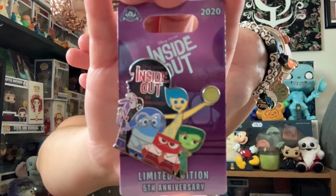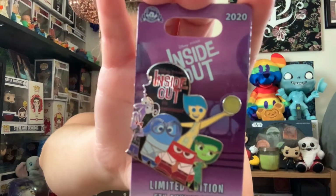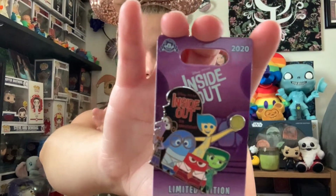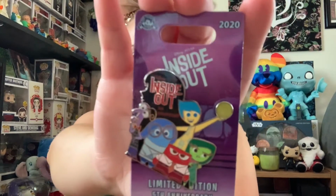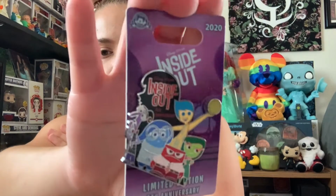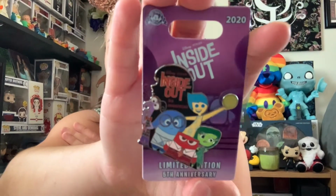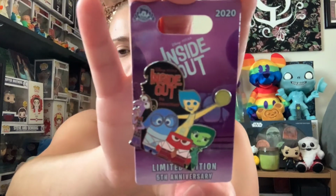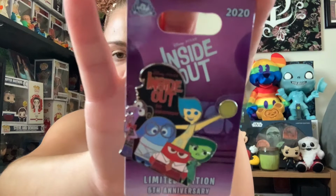And they're still doing all of the limited edition and limited release pins on Shop Disney rather than releasing them at the parks or in the World of Disney store because, well, the parks aren't open yet. World of Disney and some of the pin trading places in Disney Springs are open, but just to cut down on crowds and things of that nature, they're just doing all of these releases online at the moment.